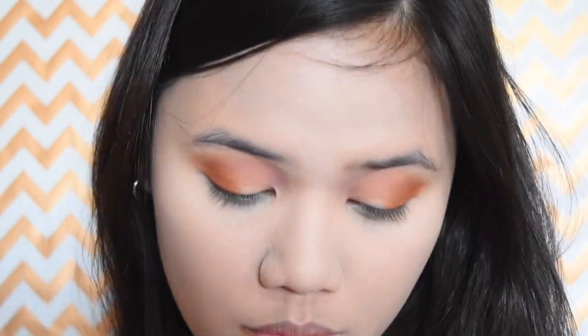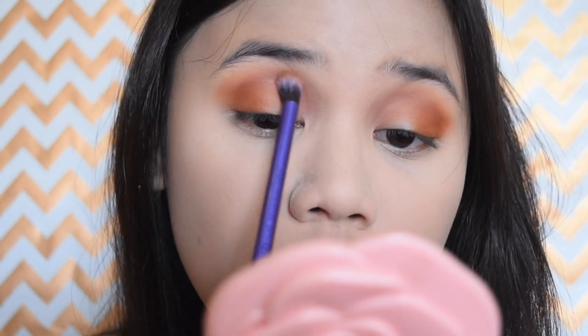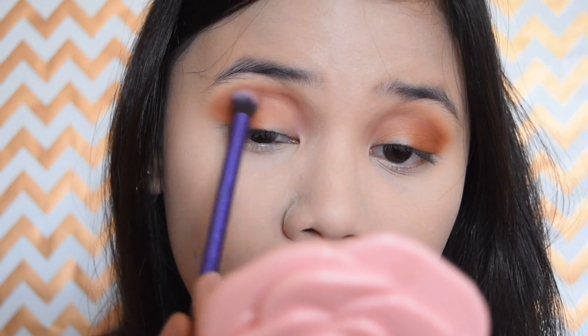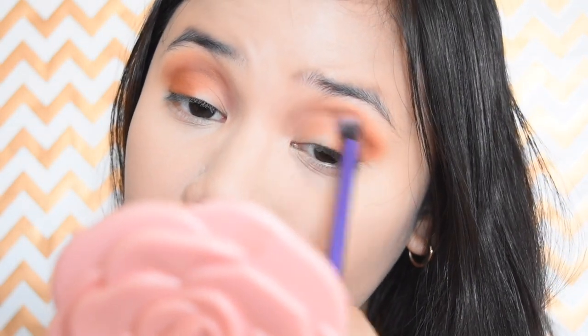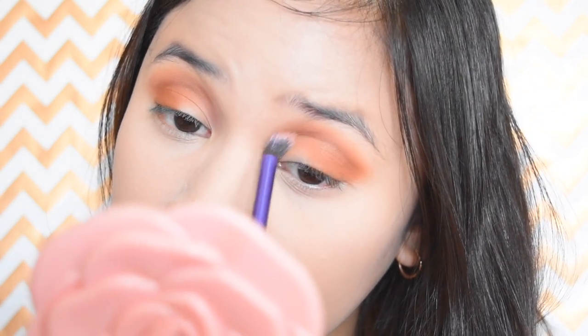And then I'm just gonna use the same brush and go into Triton, which is from the Disney palette, and ilalagay ko siya in between yung galing sa Pretty Much palette and some Morphe's. So blend ko lang yun together.